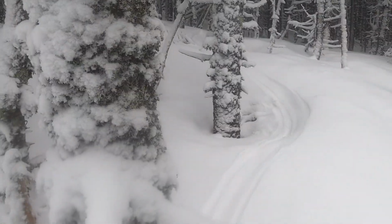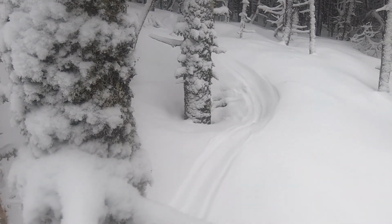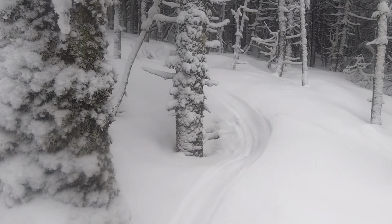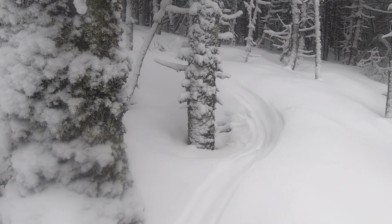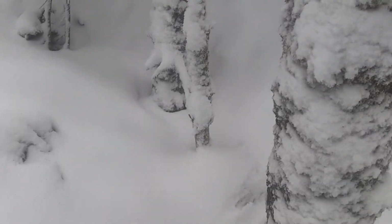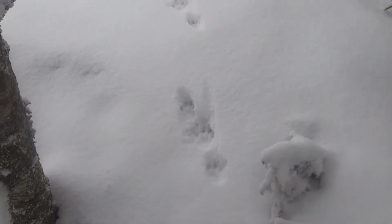We are quite a ways towards Willey now, and this looks like it would be a snowdrift or something, but it's not. Some animal, I gotta figure out what it is, slid on its belly, and then pushed off right there, came over the trail, and look at those feet. That, and then it walked out.